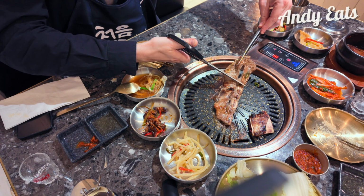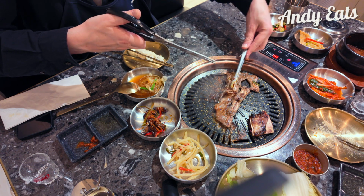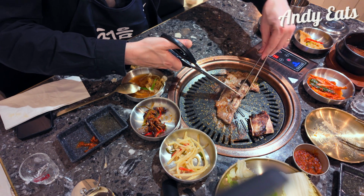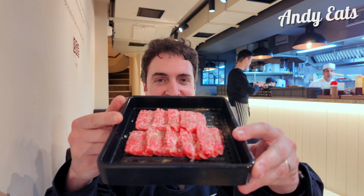With the LA Galbi, there's a series of bones where the ribs are. I'm going to just cut in between to make extra little portions. I think I made a happy mistake. I ordered the short ribs, like the ones I had earlier, and this has come. I don't know what it is, but it looks absolutely delicious. Happy mistake, I'm sure. Just before I start cooking that, I'm going to try the LA Galbi.